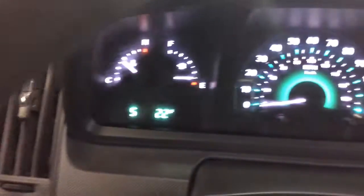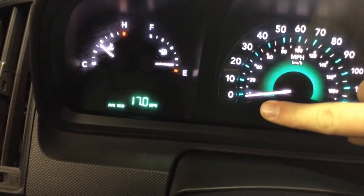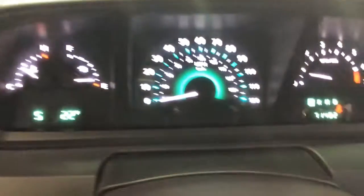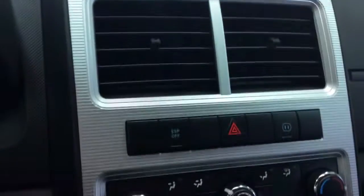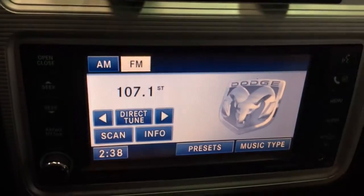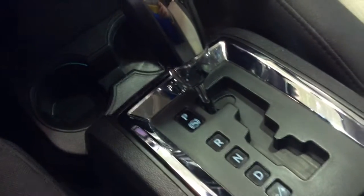Alright, so we'll go ahead and pan around the interior to give you a little bit more information about it. Here are the trip computer menus. There's a lot of storage in this vehicle. The rear power outlet is in the back seat. Illuminated cup holders up front, your auto stick transmission.